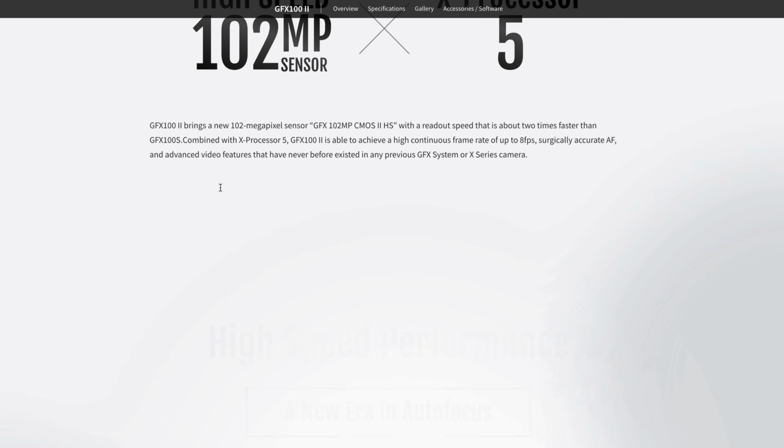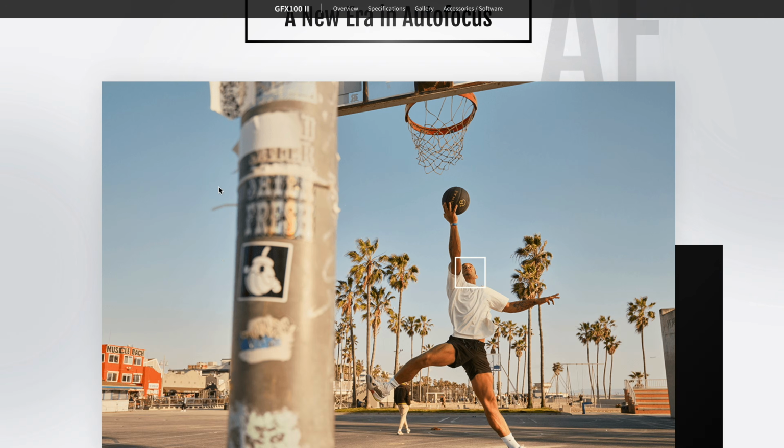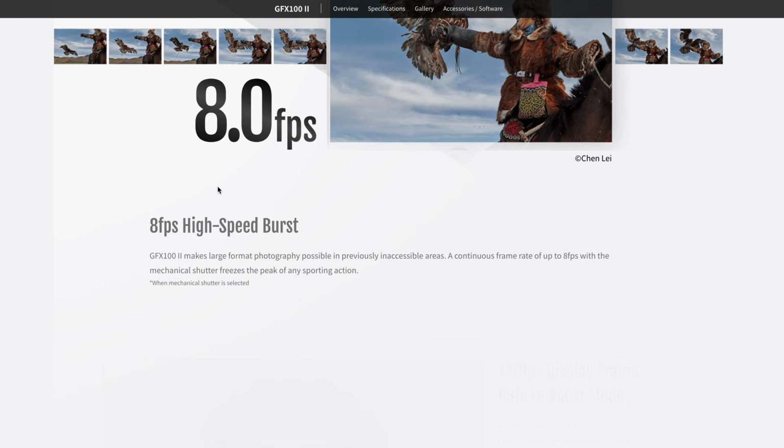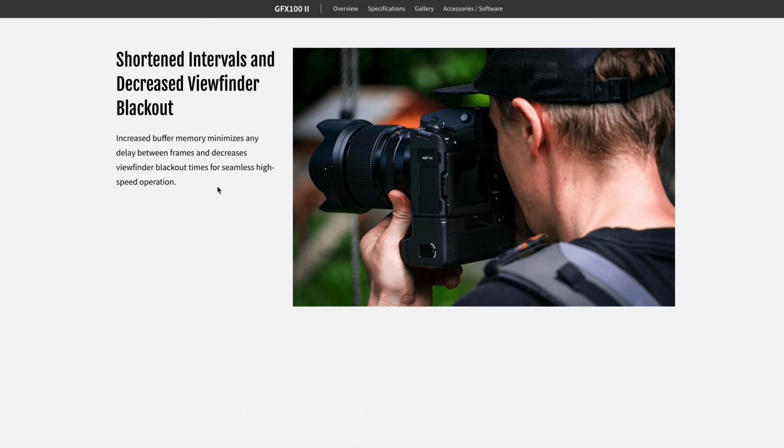Or if you want to upgrade to a full frame sensor or full frame camera, then you're going to have to switch to a different brand like Sony's. So that is just a few cons that I've noticed about the Fujifilm system.